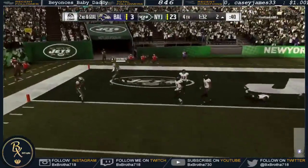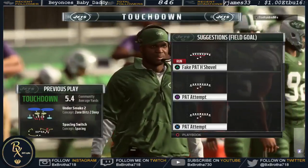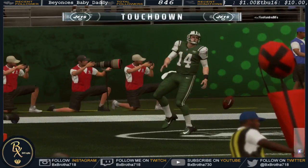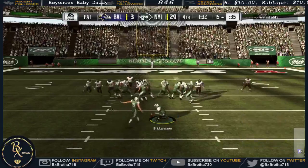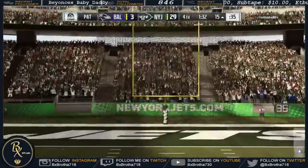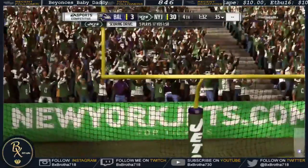Steps, and it's a touchdown for the Jets. Sam Darnold finishing strong with 3 fourth-quarter touchdowns. And the Jets find a way to stretch their lead. And he's got it up and through.